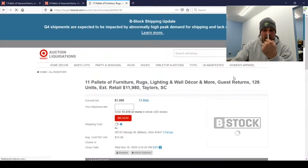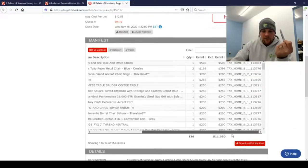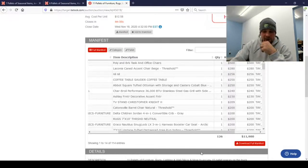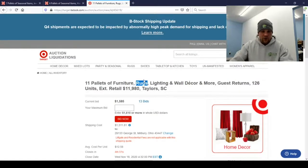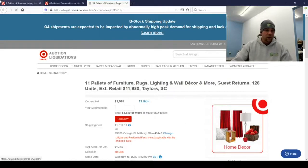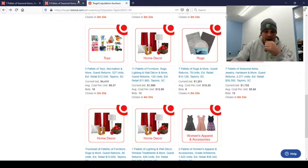So we have here 11 pallets of furniture. Furniture does sell well for us, but it is a little bit slower moving. This is some nice furniture, some high ticket furniture here, and it is 11 pallets. So this furniture is going to be a little bit more costly for us. If we type in our 1585, 1511, and then we go 11980, we're at 25 cents on a dollar on the furniture. That's more than what I want to pay for furniture. I'd rather stick with these smalls right now than mess with that furniture at that price.